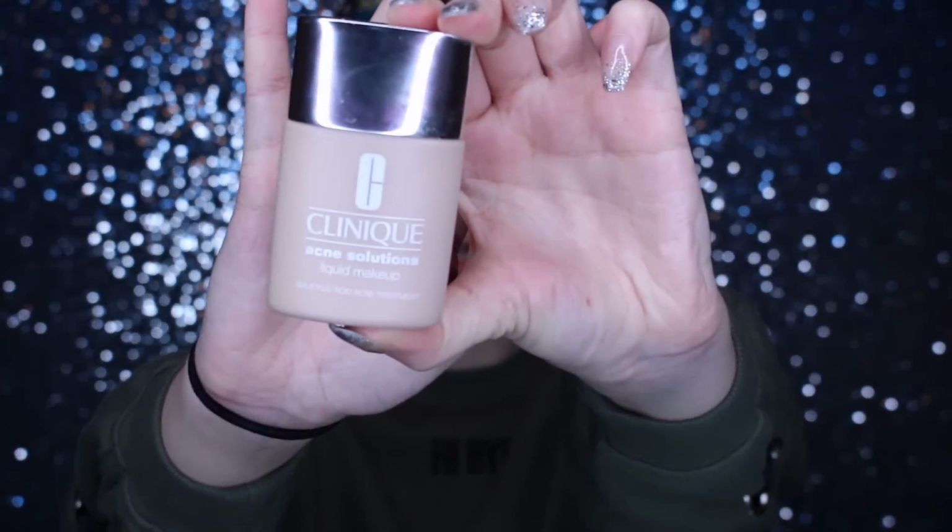I'm going to start with my foundation and I'm using the Clinique Acne Solution. I normally do my eyes first, but I don't really do a lot of eye makeup for this look, so I'll start with my face first. And then I just really quickly go in with my sponge. You guys can see I have quite a bit of redness and a little bit of breakouts more than normal right now. So I'm just going to cover that up.